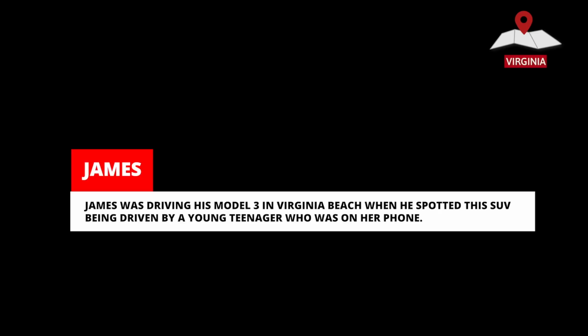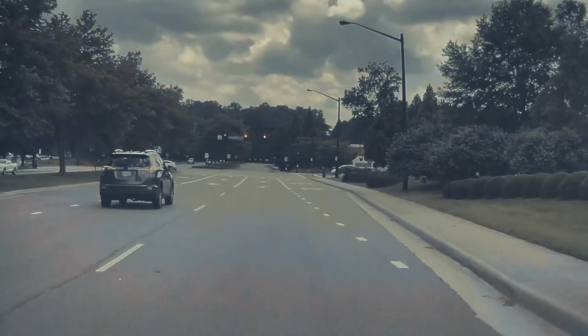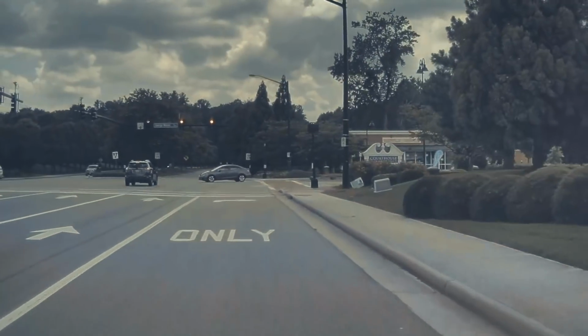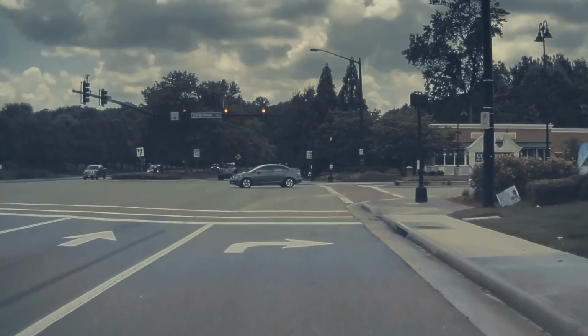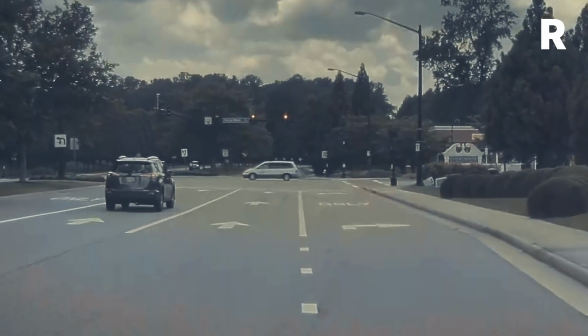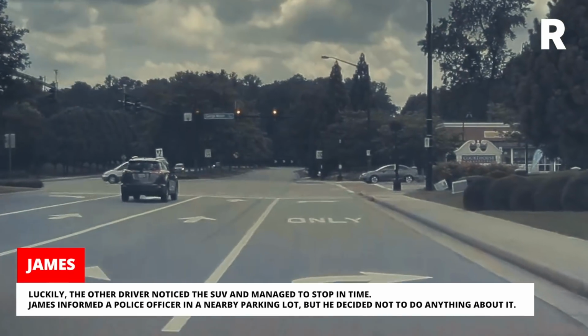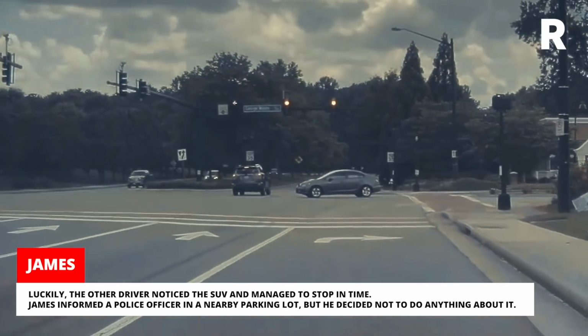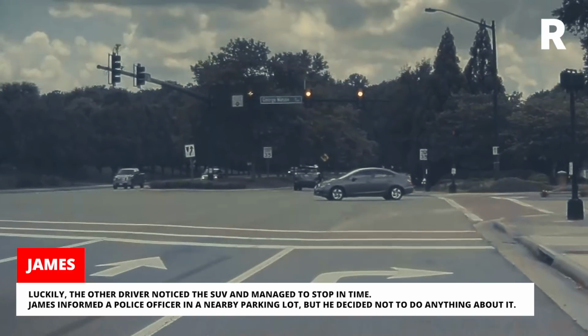James was driving his Model 3 in Virginia Beach when he spotted this SUV being driven by a young teenager who was on her phone. Luckily, the other driver noticed the SUV and managed to stop in time. James informed a police officer in a nearby parking lot, but he decided not to do anything about it.